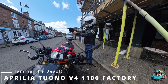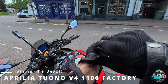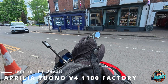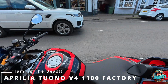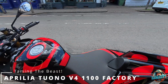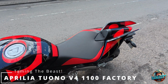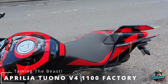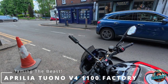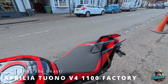My name is Richard and we're on the Aprilia Tuono 1100 V4 2025 factory from the Potteries, Motorcycles and Scooters Centre at Burslem, Staffordshire. We're going to look at things a bit different on this machine today. We're just going for a casual ride, going around some swooping bends.